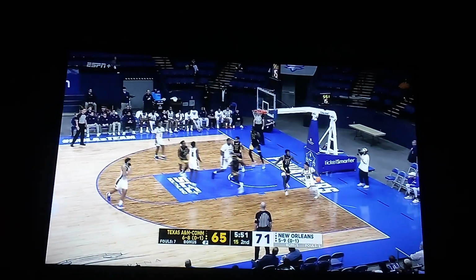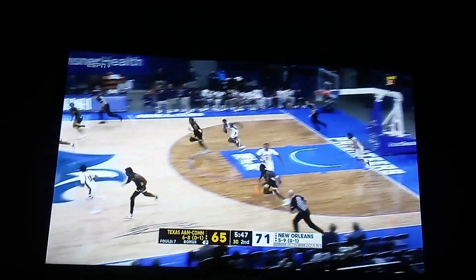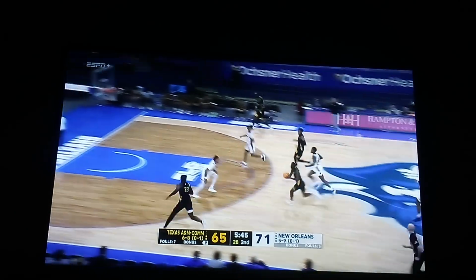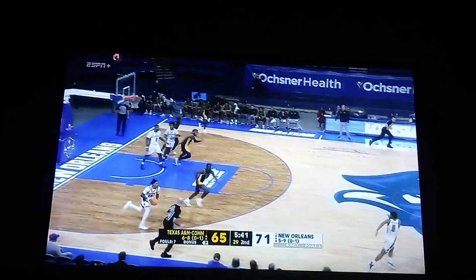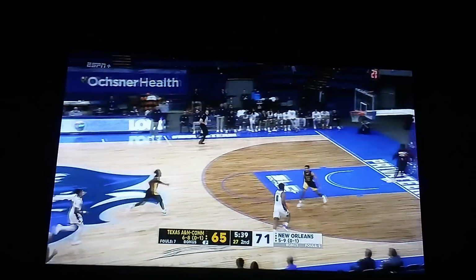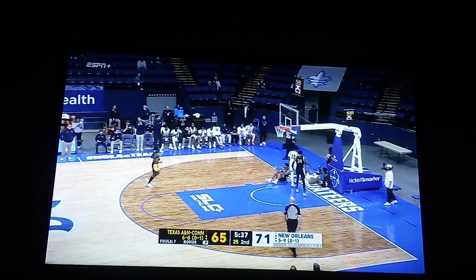Johnson down low to Vincent, who dribbles out of trouble. Finding Jones, who's stripped from behind. Picked up by Lewis. On the break, Ubukazi is blocked. Credited to Short. Now a chance to run for New Orleans. Jones to the line. Draws the block. Went at Phelps.